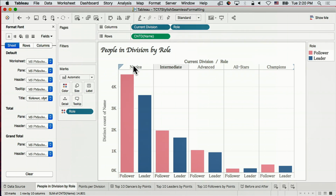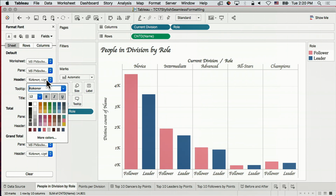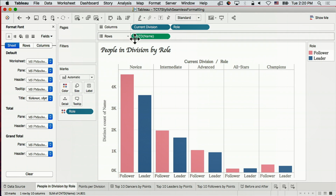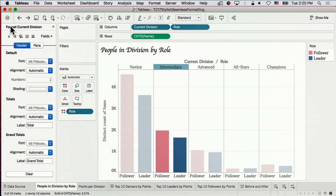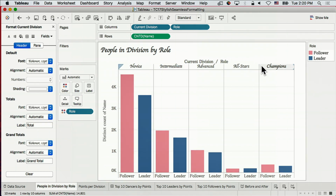So this looks like a header. Let's see if we change the header to Coconut, what happens. Ooh, so it looks like it changed all of these. These are all headers. So everything on the top, the left, and the bottom are headers. So I'm going to undo. And to access these, I can right-click on it and select Format. And this will bring up this Format Current Division menu. From here, I can select Coconut, and it changes just the ones that I want. Great.